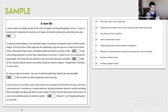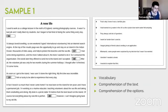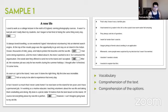So you need to be very careful with what the vocabulary is talking about, what matches, what doesn't match, and it's very important to understand the text, understand the options, and understand the vocabulary. Those are the 3 most important things that we need to take into consideration when we do this exercise. Vocabulary, comprehension of the text, and comprehension of the options. So that's what we are going to practice today, okay?